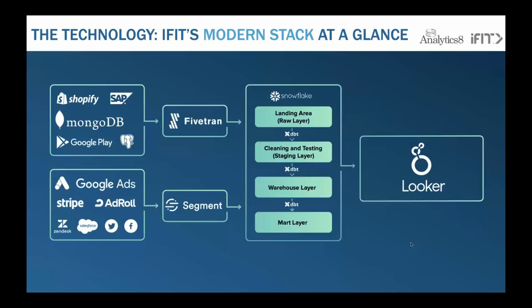And we decided to use an ETL tool named Fivetran. Good and bad on that: we don't have to build it all. The bad is it's not a perfect tool, but it's done really well for our needs of ELTing that data over into Snowflake. And I think the two big technology winners for us, really, let me say three, are Snowflake, dbt, and Looker.